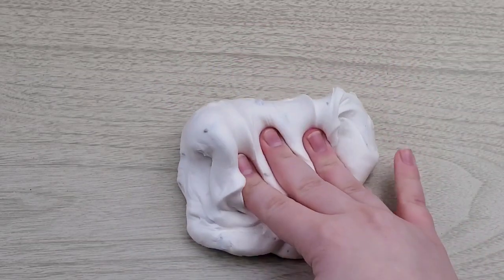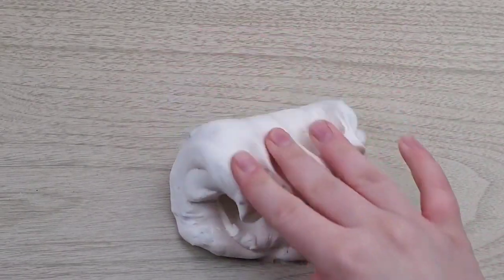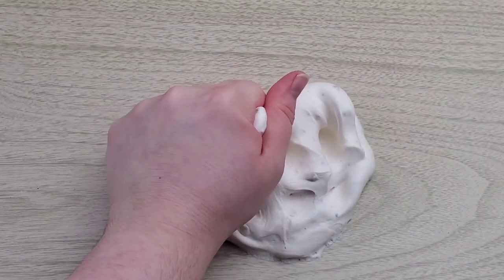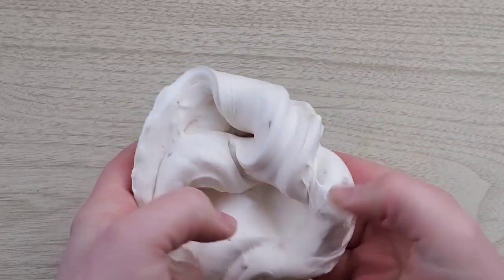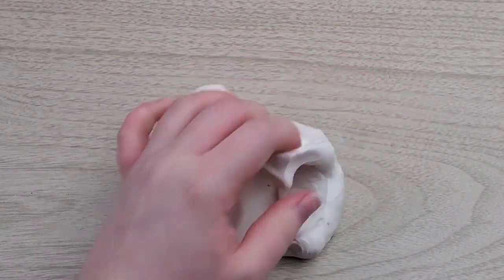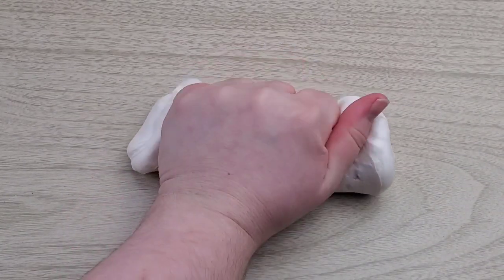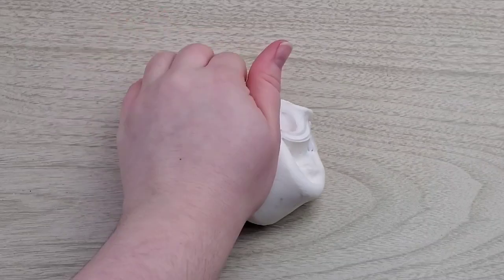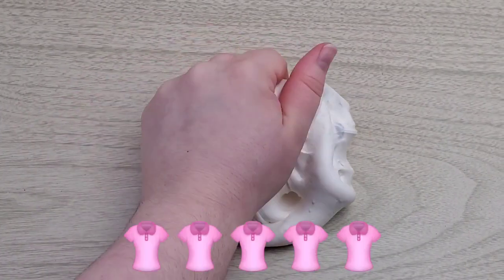I think it's supposed to be classified as a clay slime, but it feels really nice. Like best clay slime I've ever touched, honestly. And I love the scent. It smells exactly like the name. It smells like bananas, it smells like caramel, and it smells like cupcakes. It's awesome. The fimo slices and the chocolate chunks are definitely what bring it together, along with that off-white color that it has. It's really beautiful, and I truly, truly love this slime. 5 out of 5 pajamas.